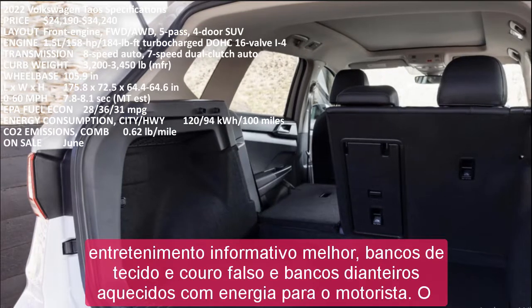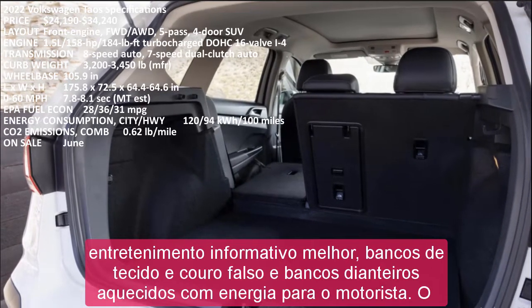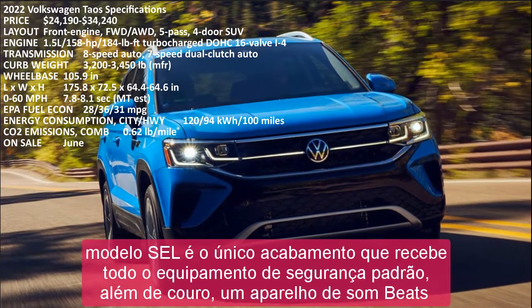If you're looking for all-wheel drive or top-end trim, though, both you and your bank balance will likely be happier with one of the Taos competitors. The 2022 Volkswagen Taos has size on its side, but it's not quite the subcompact SUV we expected.